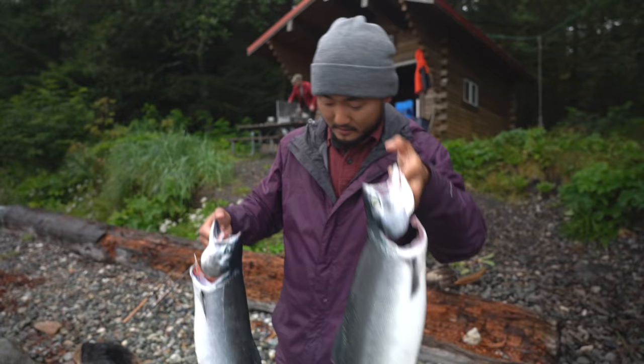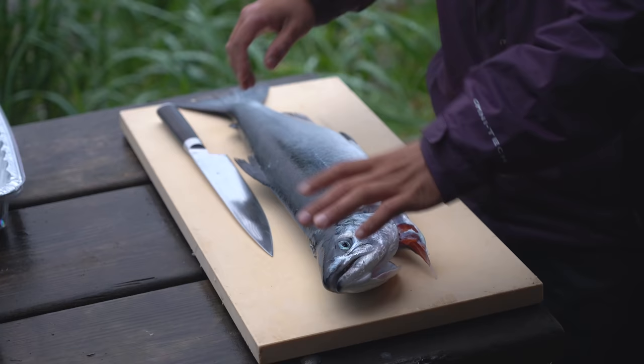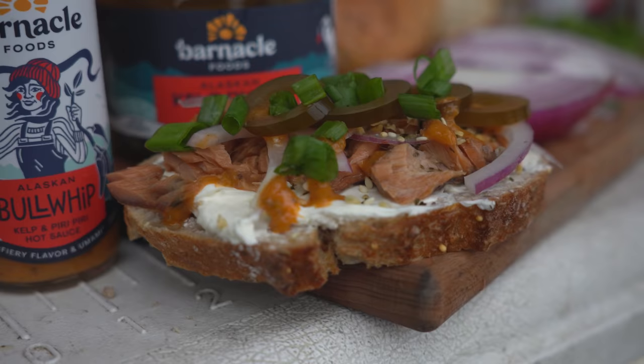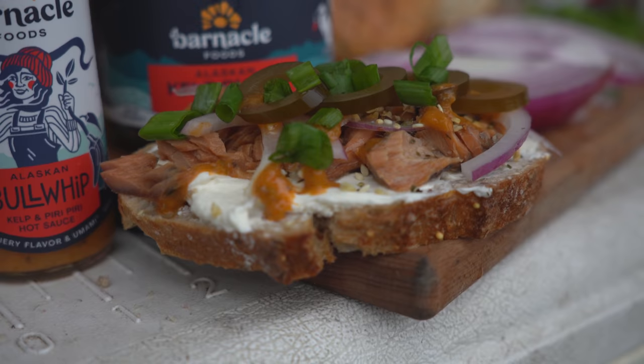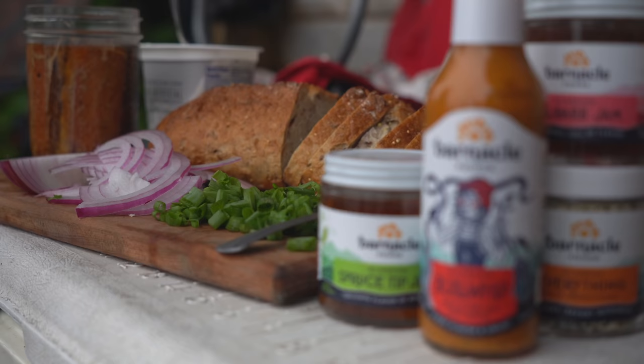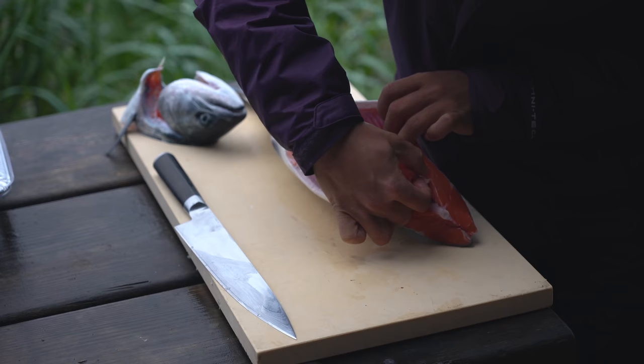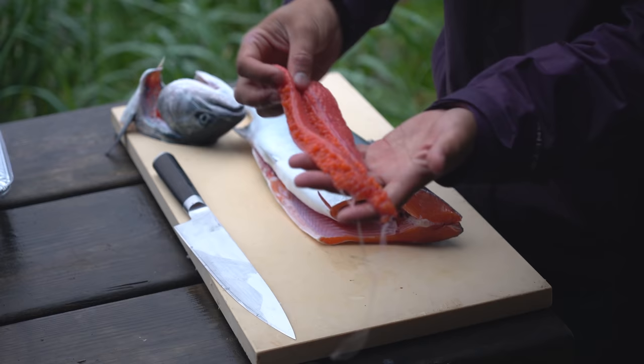And then we're gonna have some breakfast right now and go on to our next activity. Okay, I'm gonna fillet this fish now. We just had a little breakfast, delicious smoked salmon with kelp pickles and hot sauce and all of that good stuff. If you want any of those kelp ingredients, make sure to check out these guys, Barnacle Foods. Gutted it, and yep, this one's a female, so it's got a little bit of eggs in there. Just a little. This one's the coho.